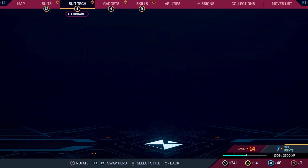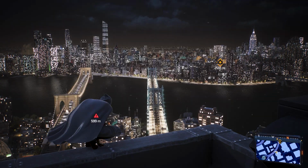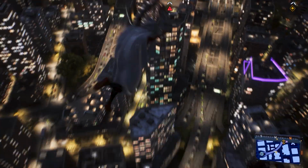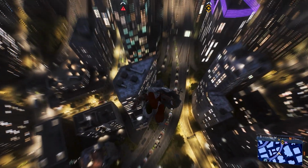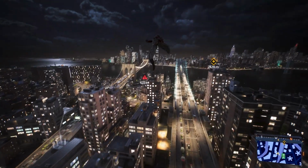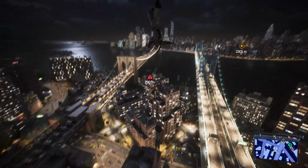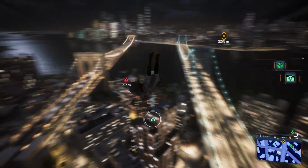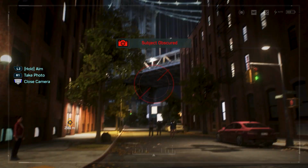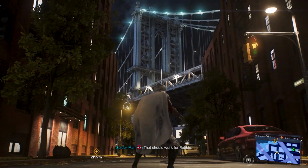Okay. Here we go. Just gonna do whatever's on the way to Harry, and we're gonna figure out what the hell's going on. Looks like there's a couple different things. Oh. That should work for Robbie. The bridge.